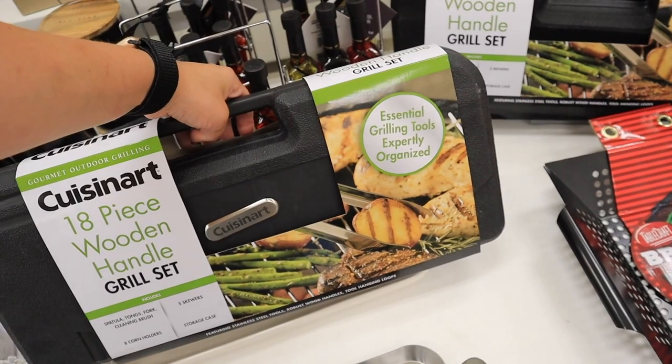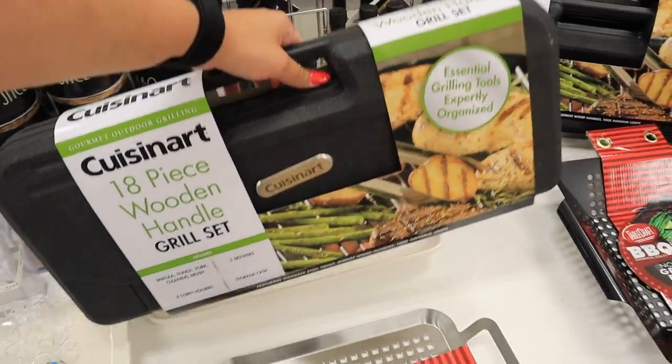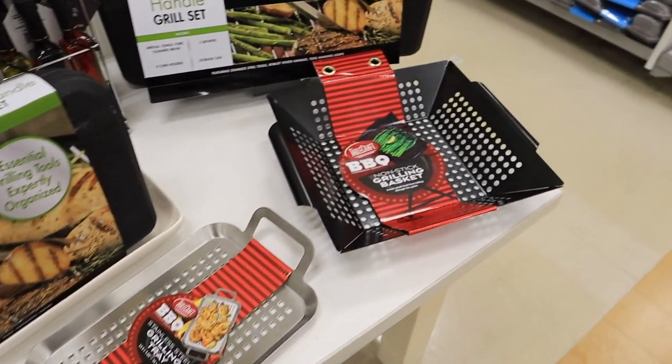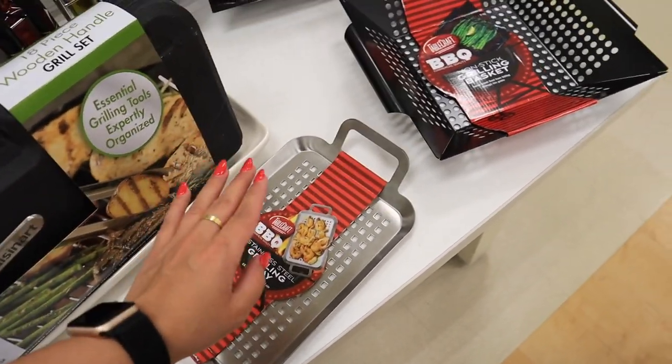It's 18 pieces and it's only $20. So I might go ahead and surprise him with this. I think he will think it's awesome. They also have these awesome grilling trays. They have this deeper one and then they have this flat one. This would have come in handy.